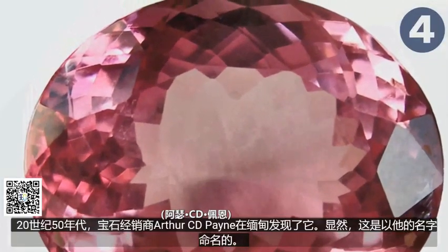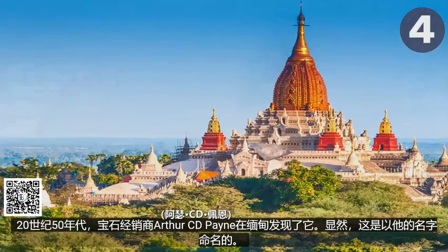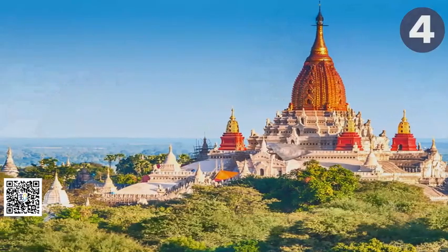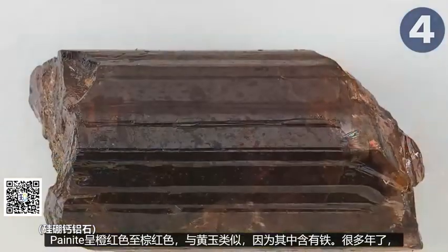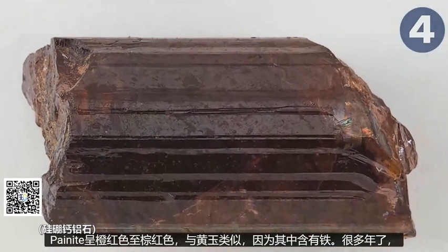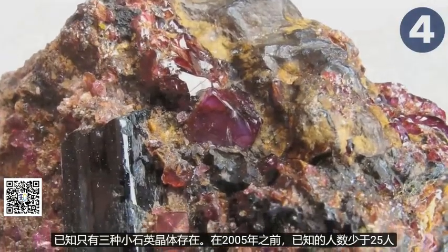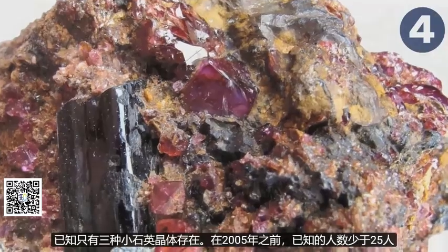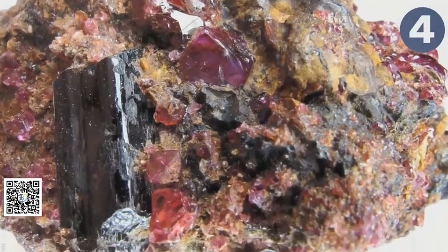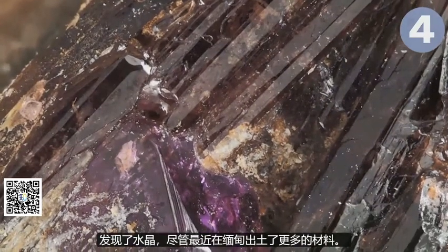Number 4. Painite. Painite is an incredibly rare borate mineral. It was found in Myanmar in the 1950s by gem dealer Arthur C.D. Payne. It was named after him, obviously. Painite has an orange-red to brownish-red color similar to topaz due to the iron within it. For many years, only 3 small crystals of painite were known to exist. Before 2005, there were fewer than 25 known crystals found, though some more material has been unearthed recently in Myanmar.